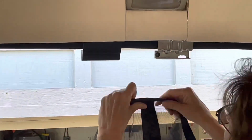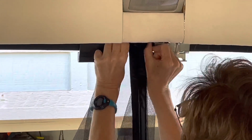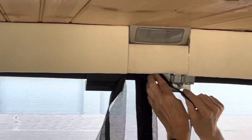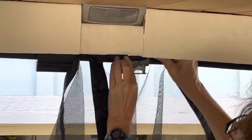Velcro right up here. Got a little piece of Velcro there. So she's in the middle, attaching that. So the opening of this will be directly in the center of the van. She's going to work Velcro here. She's going to squish around the edges.